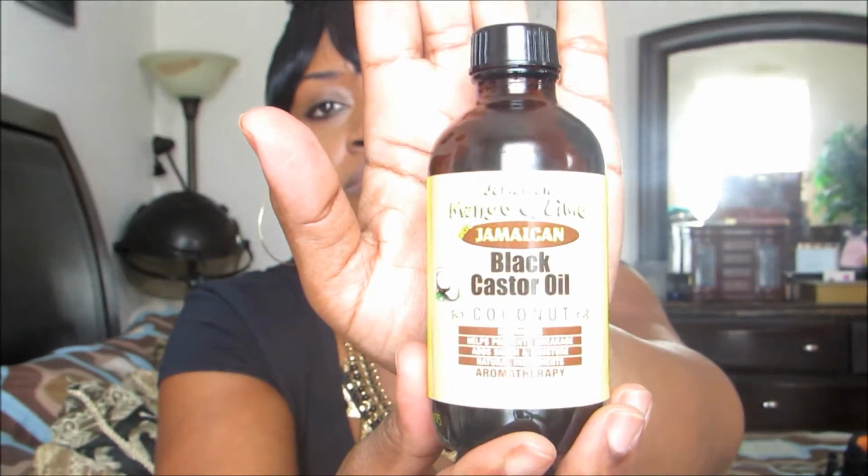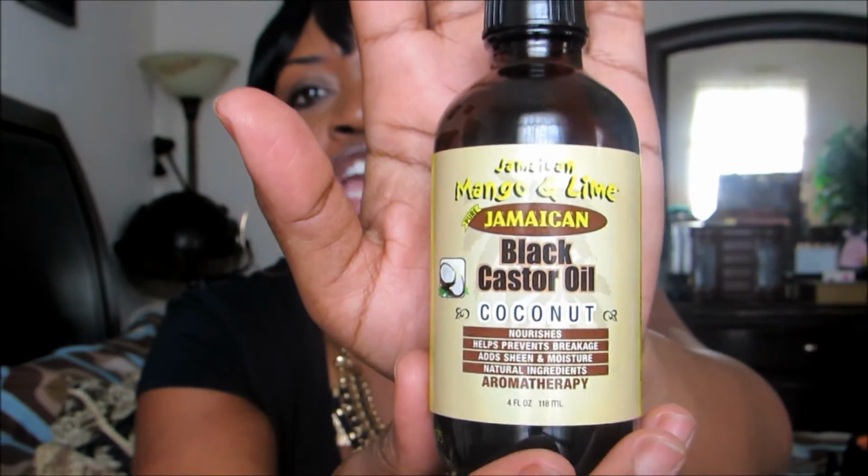The next thing that I have, you all may be familiar with this, from my people that are natural. It is the Jamaican Mango and Lime Black Castor Oil. This is the coconut one, because you don't eat it. This is for your hair. Whether you're natural or not, because I'm not all the way natural, I love this oil. I make a concoction with it. I combine my Doo Gro hair oil with some of this. It is amazing, you guys. It is good to moisturize your hair. Now, if you have curly hair, I really don't put a lot of it on my youngest daughter Mackenzie's hair, because Mackenzie has curly hair and it tends to weigh her hair down. But if you have a really non-curly pattern, this is really good.